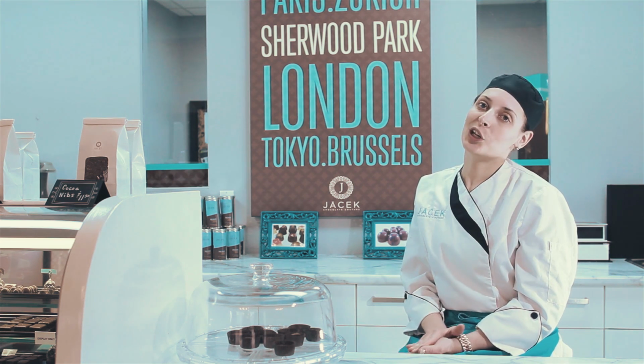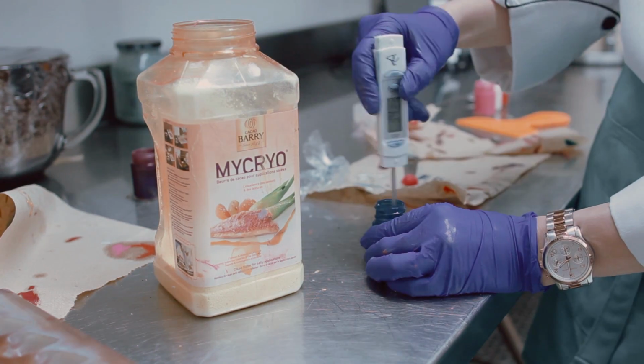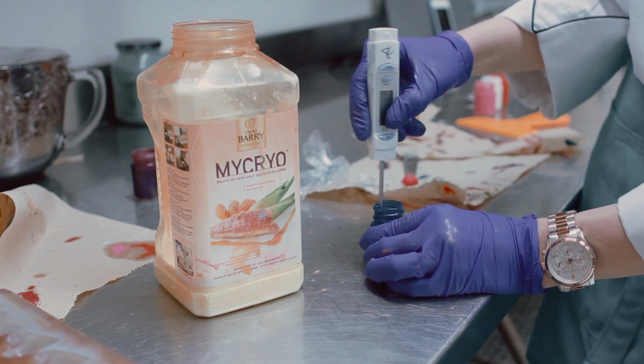We're not a very traditional chocolatier. We like to design our chocolates a little bit differently using colored cocoa butter, and there's a bunch of different techniques we can use to do that.